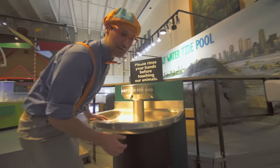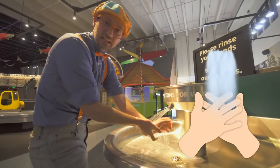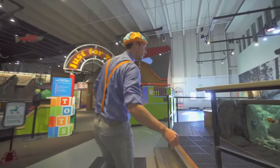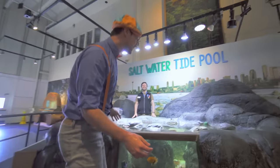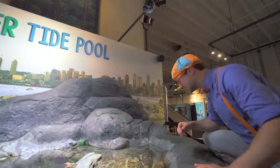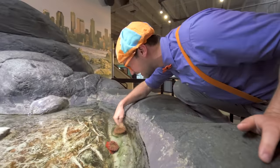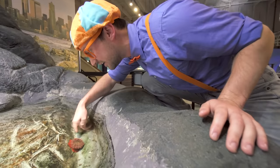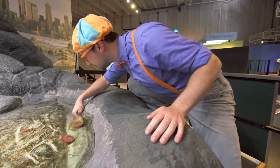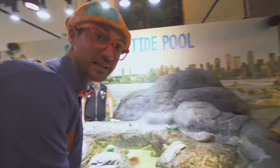Ooh, now we get to touch some animals. But first, we need to wash our hands. So then our hands are nice and clean. Okay, I think that's good. Let's go, come on. Ooh, look at this. Wow. Okay, what do we have here? Well, over there we have some anemones. They're really friendly and kind of squishy. You're doing a really good job petting it with one or two fingers on the side. We don't really want to poke it right in the middle because that's its mouth. Oh, cool.